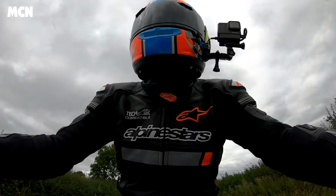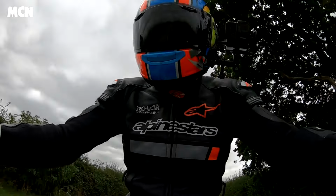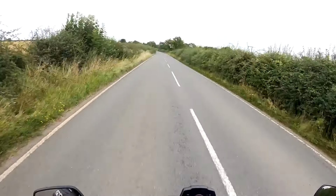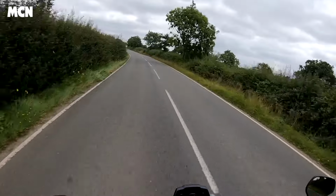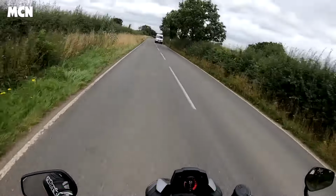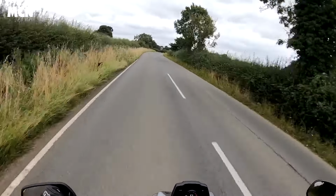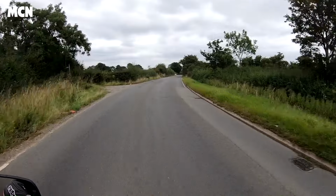So like the BMW, the Triumph is completely new for 2021. So what are the pros? Well, Triumph have made it much more racy compared to the old bike. The engine power and character is, it's a proper super naked now. It's angry sounding. Let's give it some anger.